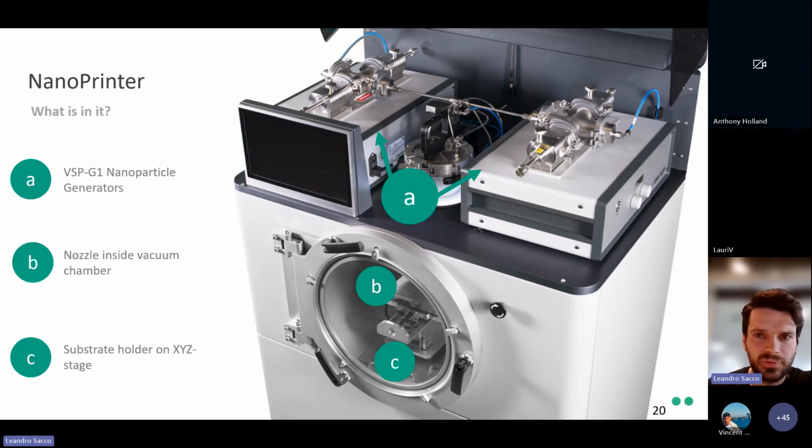So here I want to give you some insights about the nanoprinter. On the top of the tool, you can see the nanoparticle generators that create the nanoparticles in an aerosol. Then we collect this aerosol and it flows to the vacuum chamber, where we have a nozzle and a substrate holder that can move in three directions. So we can easily run a script to create patterns of deposition. That is a very interesting feature of this tool, because you can run your script and leave your sample and it will be printed. So you don't need to really babysit the tool.